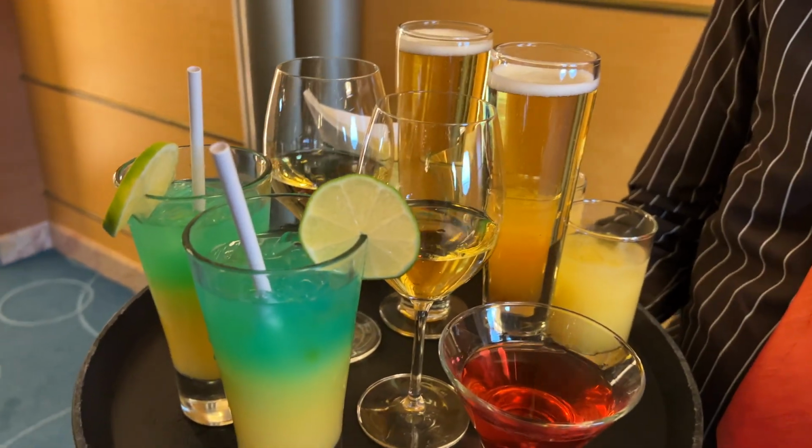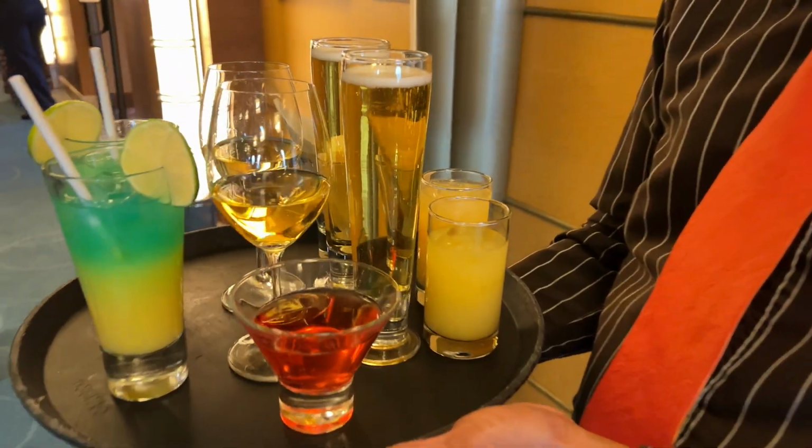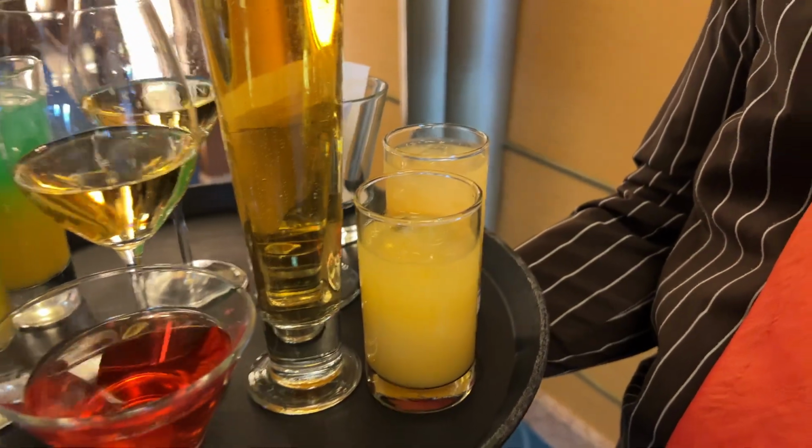Got complimentary drinks for the captain's reception. And they do have non-alcoholic. They have the orange juice over there with pineapple juice.